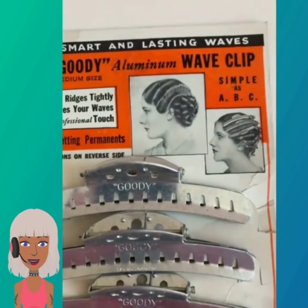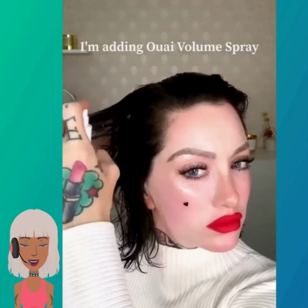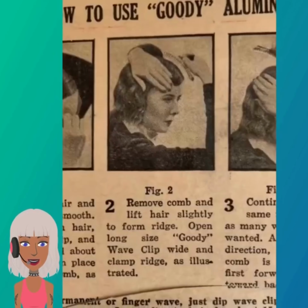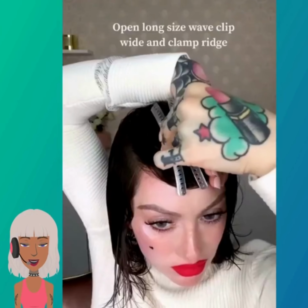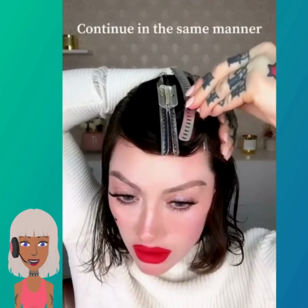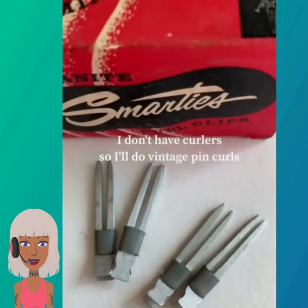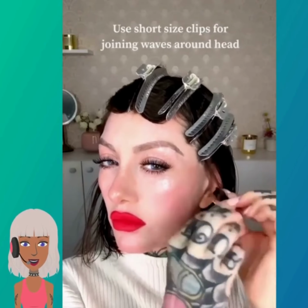So we have someone doing the 1920s wave hair trend. Now, as you guys know, waves within the hair is actually back. Like, this is like a huge trend that was in the 20s, obviously. And it's been popular in the 90s, and now it's coming back again. There are different techniques to doing this style. You don't necessarily have to use these clips. But let's see how the hair comes out.